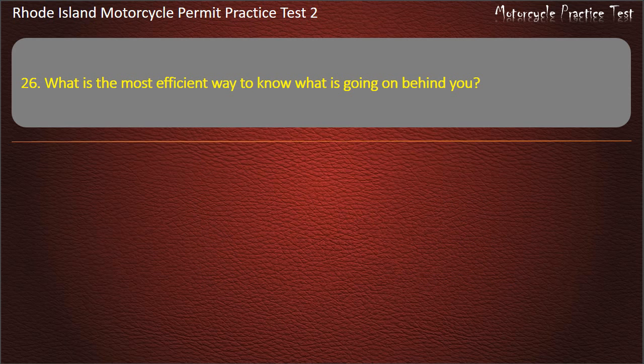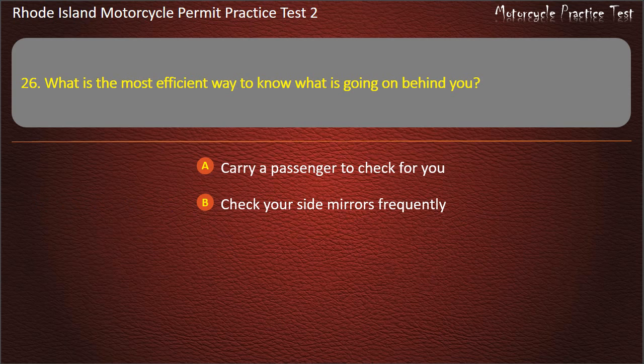Question 26. What is the most efficient way to know what is going on behind you? Carry a passenger to check for you. Check your side mirrors frequently. Stop and look around. Turn around and scan the area. Answer: check your side mirrors frequently.